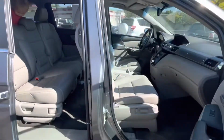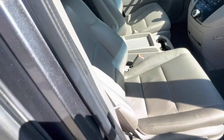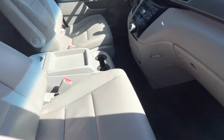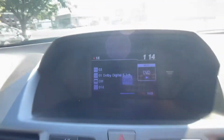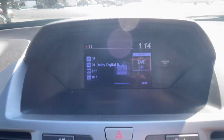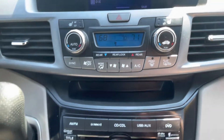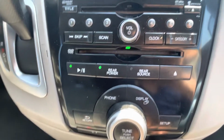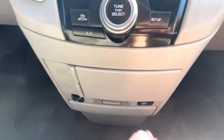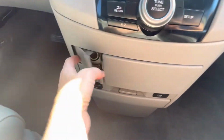Going up front, here's the passenger seat. Both seats are power. This screen here is where your backup camera is. There's your tri-zone climate controls. You can take control of the rear area if you would prefer. There's your audio controls, DVD player, display. Here's a little storage compartment. You have power bolts there.